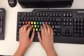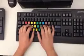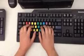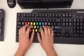If you ever move any of your fingers off, you hit it, and you quit it. That's the rule of thumb. Hit it, quit it. Hit it, quit it.